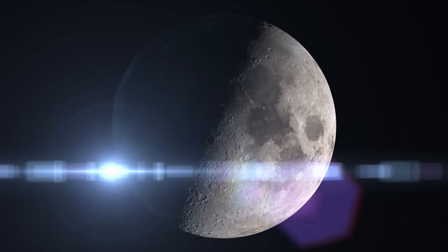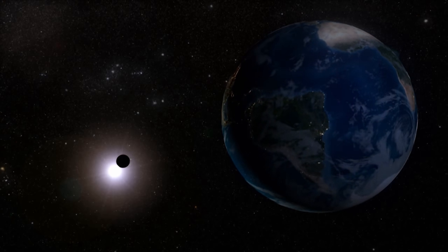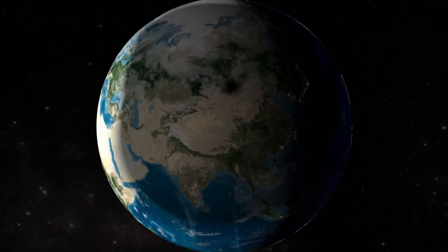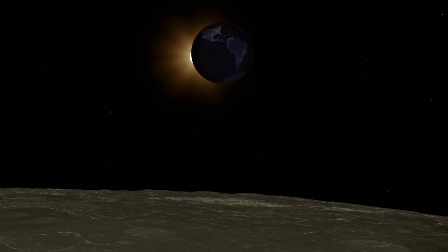The key is realizing that eclipses involve both the sun and the moon. A solar eclipse occurs when the moon passes in front of the sun, casting its shadow on Earth's surface. And when the moon moves to the opposite side of its orbit, so that it travels through Earth's shadow, the result is a lunar eclipse.